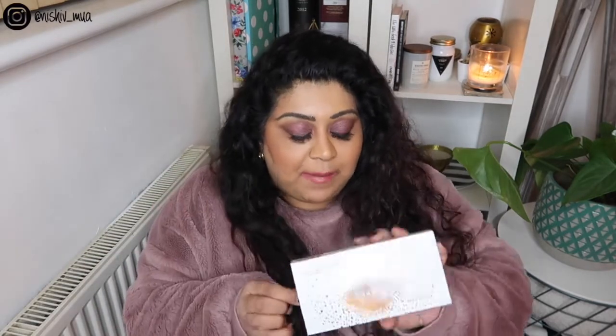And last but not least, my last Jaclyn Hill palette that I picked up. It's called Ring the Alarm. Now this, at the risk of sounding dodgy, this palette really, really excites me. It really inspires me to create a tutorial like those beauty YouTubers that just do makeup tutorials. They do phenomenal makeup with cut creases and glitter and 85 different shades on their lid. This is the sort of palette that inspires me to try something like that.